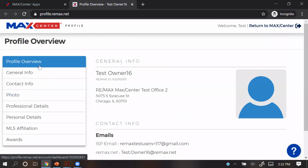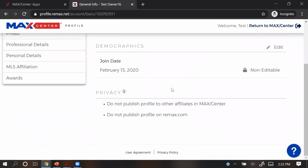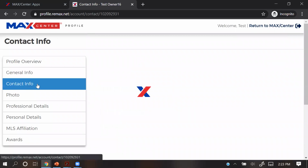So that's simply your profile overview. Then you go down these columns for general info. And again, edit. Let's say your name here says Susan Jones, but nobody's called you Susan in 10 years and you want to be Sue. Well, this is where you would change it. So it said Sue Jones, and save it. And then that's how it would show up on your website. And you go down the list and fill in all the information.